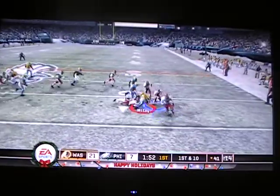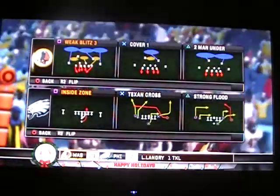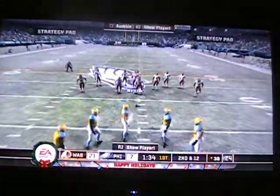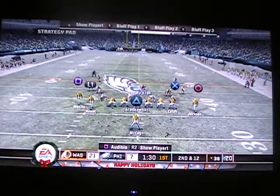Radkowski with the give. He doesn't get back to the line. And let's give credit to the defense. They had a great push there. They got in the backfield, took control of their own depths.